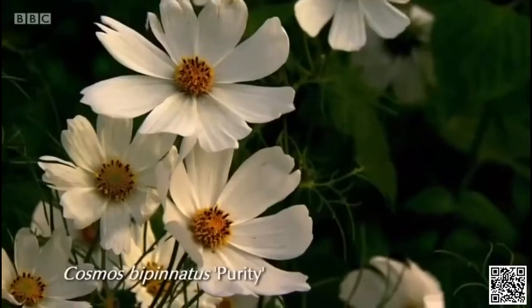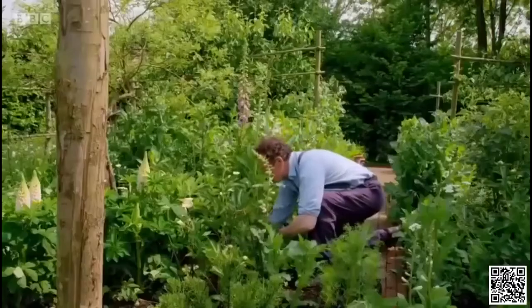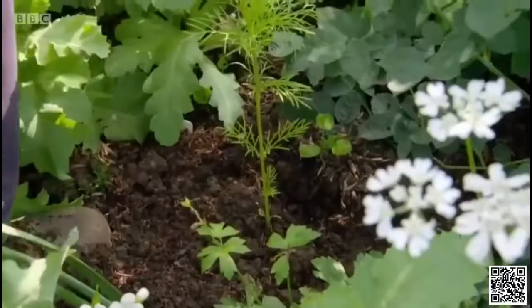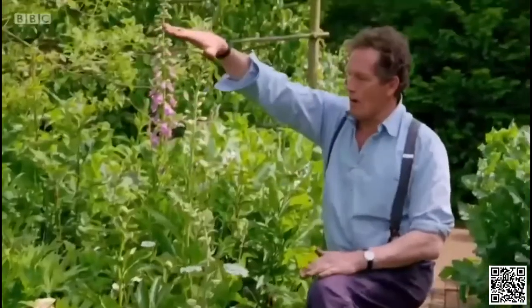This is Cosmos. Cosmos bipinnatus 'Purity'. This can flower well into autumn. And if I just dot these in, what you end up with is a sort of flow and jumble of plants. Some hardy, some tender, but all perfectly happy with our summer climate. So that can go in there, and that will grow up that tall. Probably fit another one in front here.